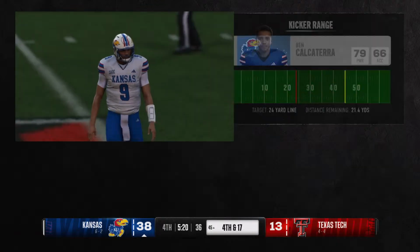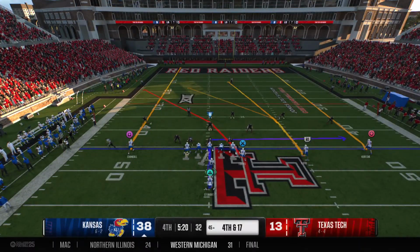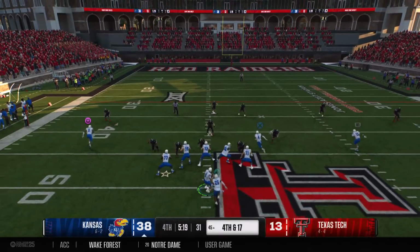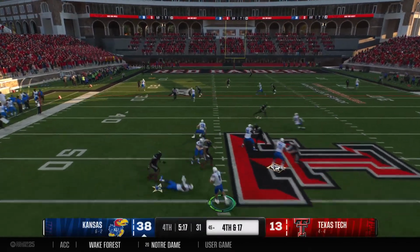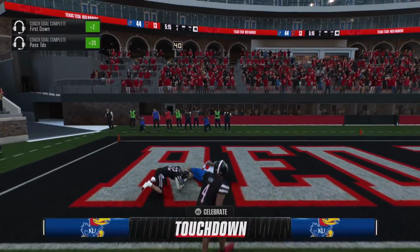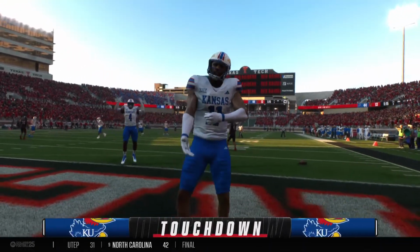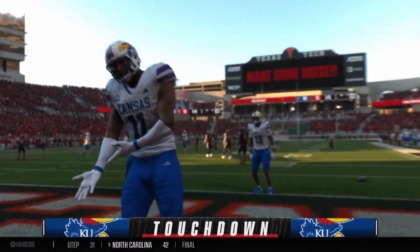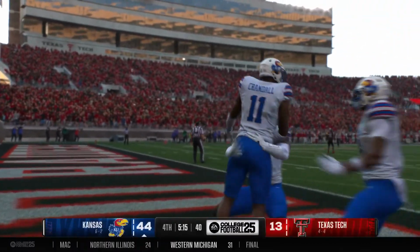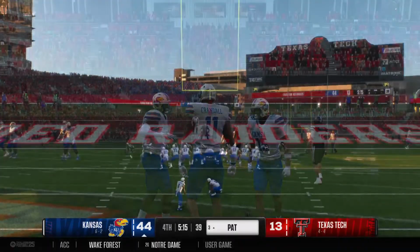Now they're staring at 4th down. Ready to fire from the pistol. On 4th down, they'll try to throw it. Oh, he loves to fire downfield. Touchdown, Rock Chalk Jayhawk. And the punishment has been extended. They put another score on the board as they try to push this winning streak to 3.